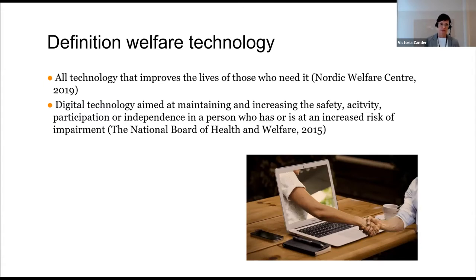But the point of departure of this presentation is the somewhat narrower approach by the Swedish National Board of Health and Welfare that defines welfare technology as digital technology that is aimed at maintaining and increasing the safety, activity, participation, or independence in a person who has or is at an increased risk of impairment. And this includes, for example, smart homes, technologies for self-care and medication, positioning, telecare and mHealth, but also surveillance systems and assistive computers, for example.